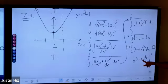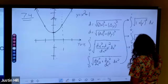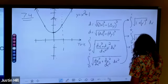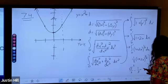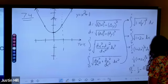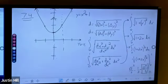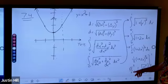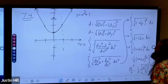The first part though, 1 plus 2 times 1 is a 3. So I'm going to get the square root of 3 cubed over 3, minus 1/3, and then we can combine that into one piece. So it's going to be the square root of 3 cubed minus 1, all over 3, and that would be the distance along that curve. You could actually do some simplifying there. The square root of 3 cubed would be 3 square roots of 3, which would be helpful. So another way you could write this is the square root of 3 minus 1/3. Either way, that gives us the distance along the curve.